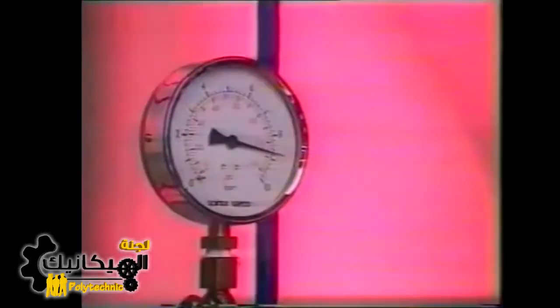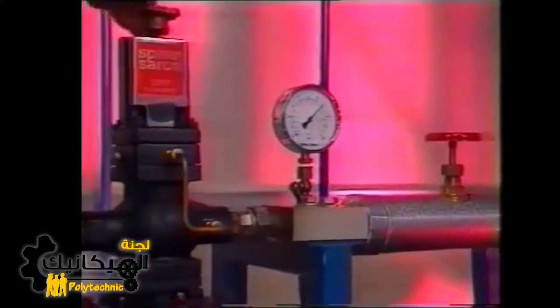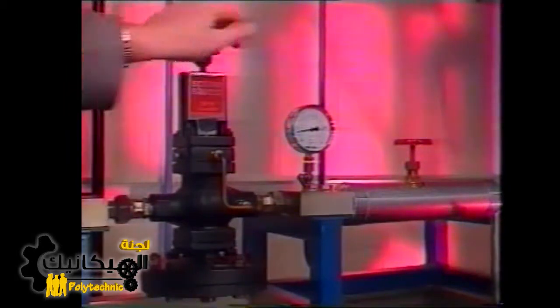So, if low pressure steam is required, it's far better to run the boiler at normal high pressure and step it down at the point of application using a pressure reducing valve.